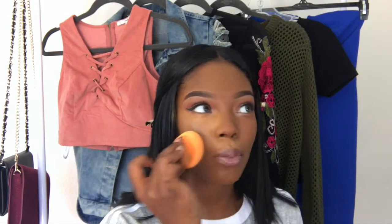And what I like to do is apply it in a blotting motion like this, like I'm bouncing off of my face. That way I'm not smearing the makeup into my face or smearing the concealer into my foundation. I'm patting it and blotting it right in, so it kind of sets like skin.